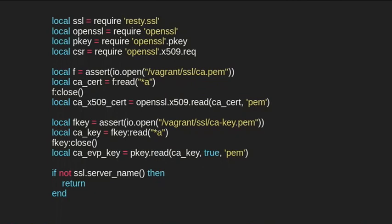The code in Lua or in nginx looks like this. First of all, I include the module REST SSL. That's an extension coming from this SSL patch. Then I need OpenSSL for the whole certificate generation, key generation. P key means there's public key cryptography. Then I require a CSR, a certificate sign request. Afterwards, I load in the CA, meaning the certificate authority certificate. Load the thing from the file into an object that's actually the certificate. Then I could do manipulation on the thing.